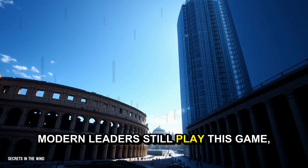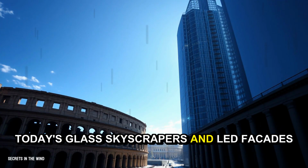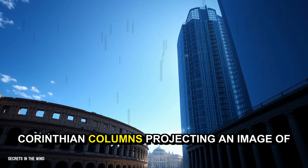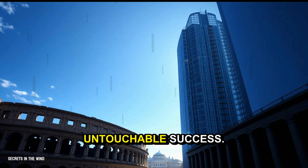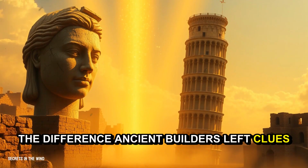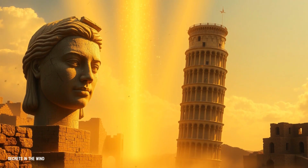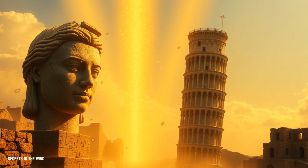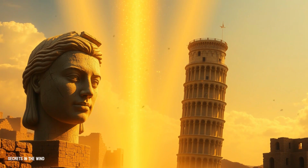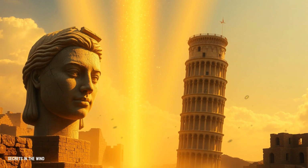Modern leaders still play this game, though the materials have changed. Today's glass skyscrapers and LED facades serve the same purpose as gilded Corinthian columns projecting an image of untouchable success. The difference, ancient builders left clues in the cracks and hollow spaces for those who knew where to look. Our task as students of history is to search for those tells in the monuments around us, asking not just "How was this made?" but "What does this want me to feel?"